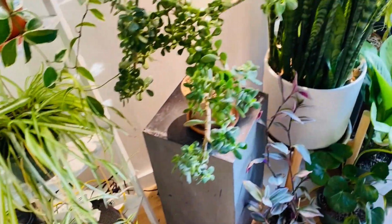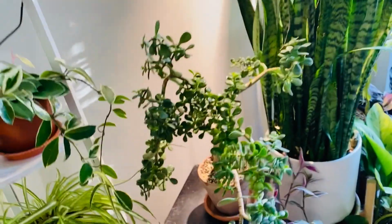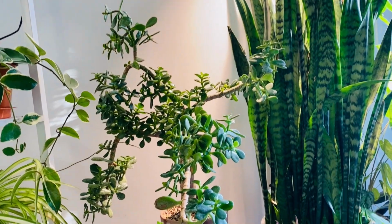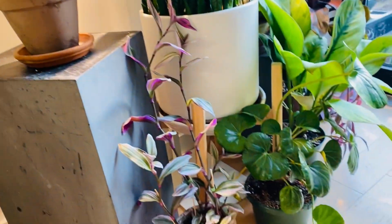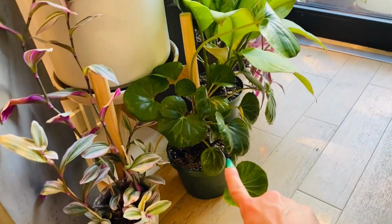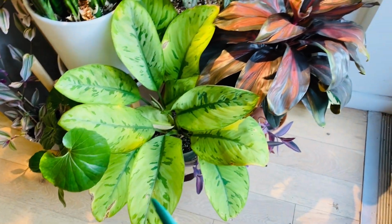Next, we have this beautiful jade that I got from my friend. I love her. I mean, she's giving me this wind swept bonsai vibe, which I love. I'm living for it. It's giving me everything. Love. Down here, Tradescantia Nanouk. It's my roommate's, looking gorge, beautiful. Farfugium giganteum Hommelumina Selby, still looking beautiful, still looking lush. Can't wait to get her outside.